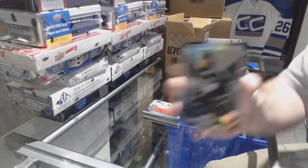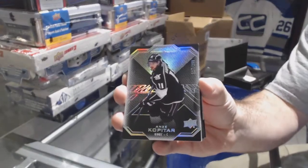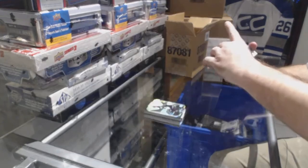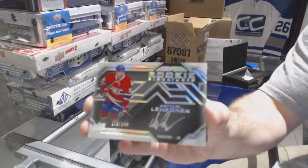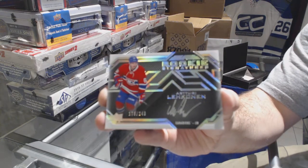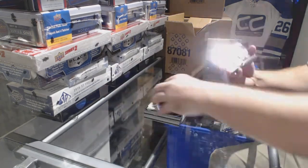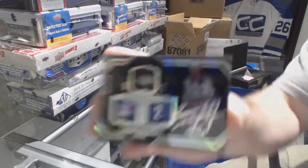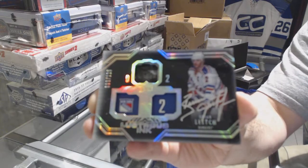Booklet, $2.99 on Anze Kopitar. We've got a rookie signatures, $2.49, Artturi Lehkonen. Drink, no drink. Okay, Artturi Lehkonen. We've got a lustrous ink auto to 125, Brian Leetch.